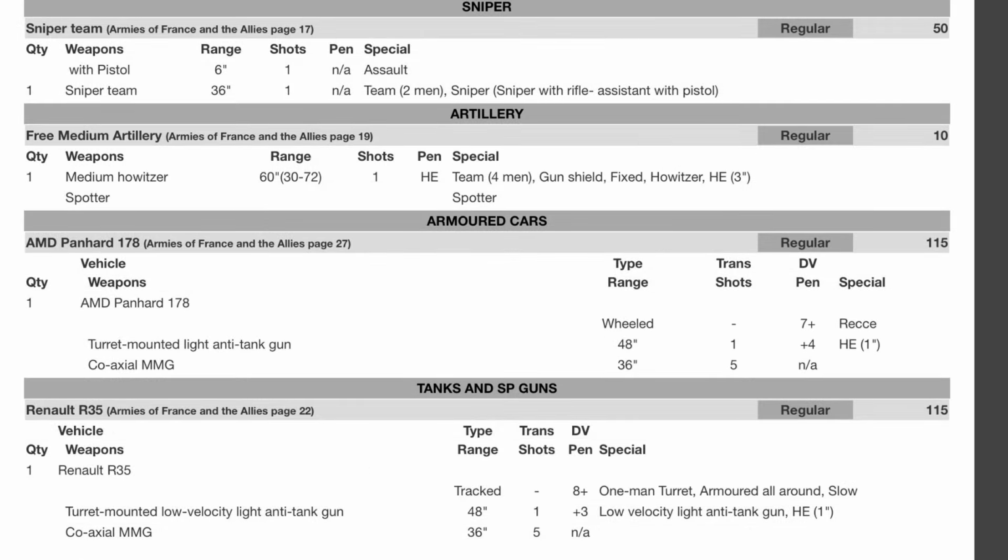Moving on to the next section. I've taken a sniper, but it's only regular. The points is a bit tricky to fit in for a 1,000 points army. I've then taken the free 75mm howitzer. You get a free one as part of the national characteristics.